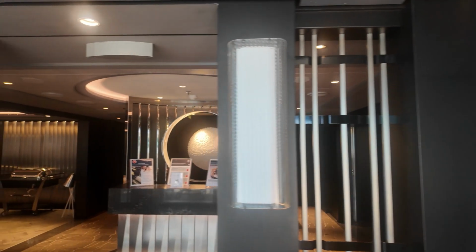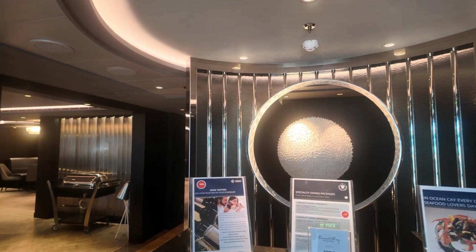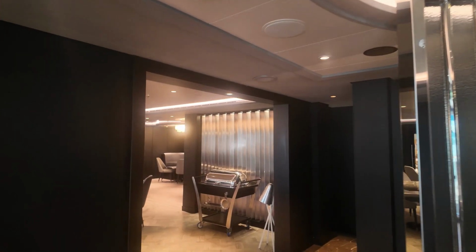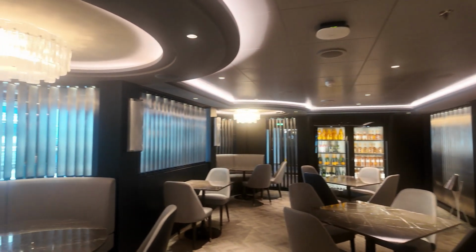This is Ocean Key Restaurant. This is the seafood restaurant on board. It is very small, very elegant, and the food is excellent. This is a great restaurant if you'd like to do something special like a birthday or anniversary. And again, specialty dining, which means it is not included in your cruise fare.